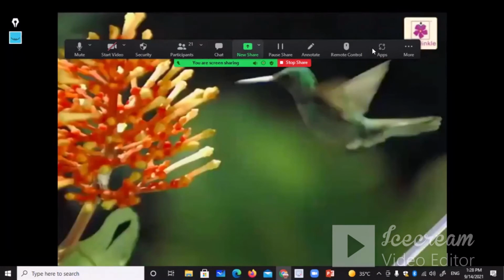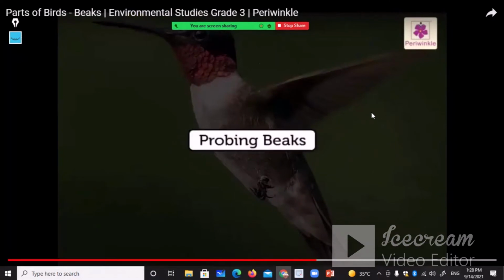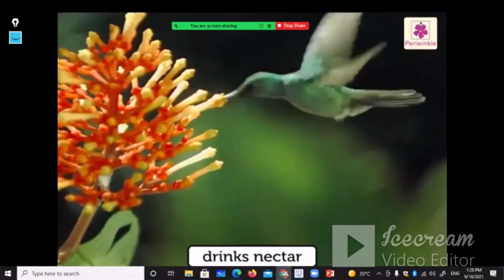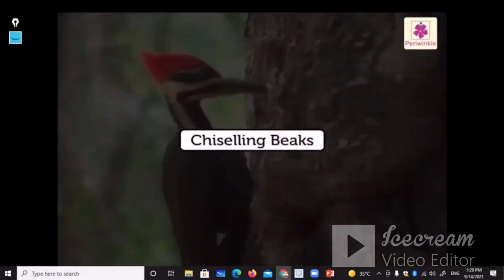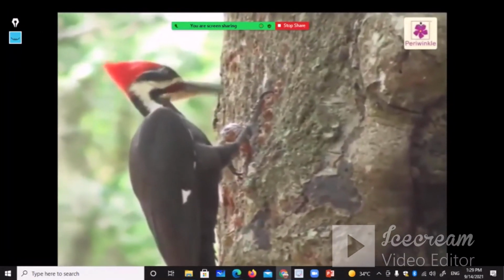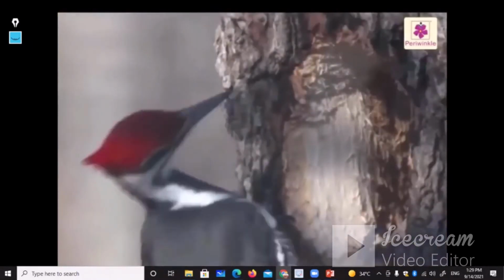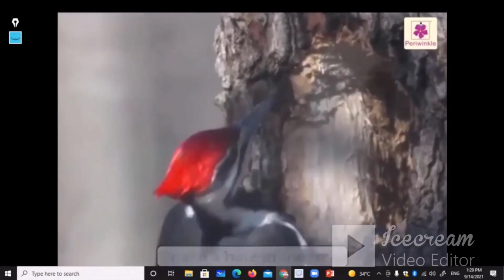Long beak. It drinks nectar from the flowers with its beak. Probing beaks. The hummingbird, the world's smallest bird, has a long beak. It drinks nectar from the flowers with its beak. Chiseling beaks. Birds like the woodpecker have a strong, long, and straight beak to peck at the wood and eat insects present in the wood. They also use it as a chisel to make a hole in the tree, which serves as a nest.